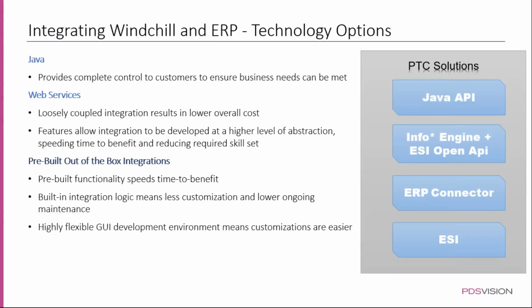So we have three main options when it comes to the technology options. The first one is the Java API. Now, as we all know, Windchill is a Java application, and hence the Java API option is where we will be using Java APIs extensively to integrate Windchill with any kind of system, not just ERP, but with other types of systems also. The next is web services.